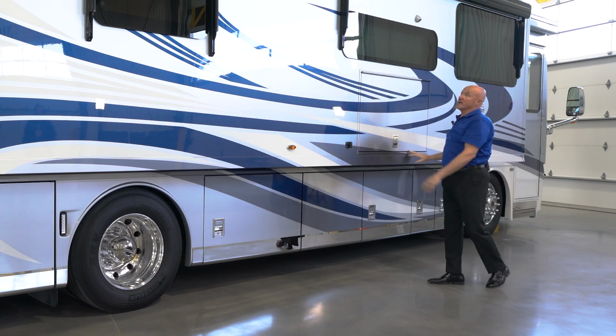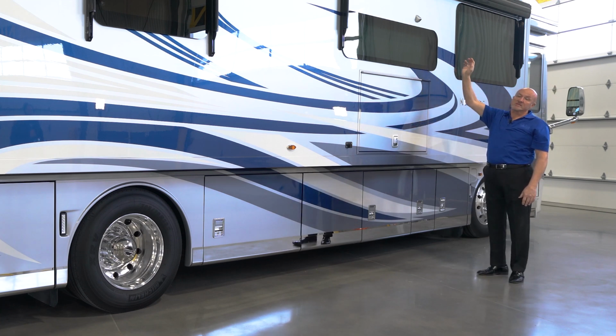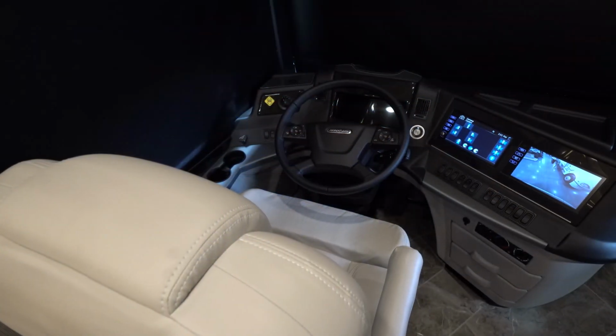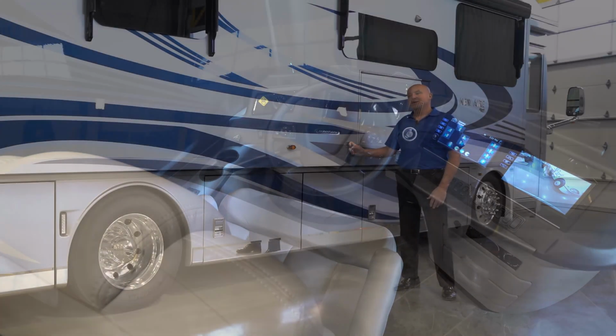While I'm here, I'll point out also that this coach is equipped with window awnings that cover the windows themselves. Above me here, you'll see that this has a side view camera, so the coach is also equipped with 360-degree view of the coach from the inside. You can look on the screen and see around the coach what's happening while you're inside.